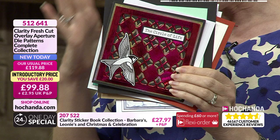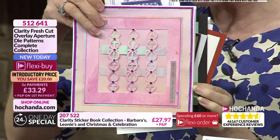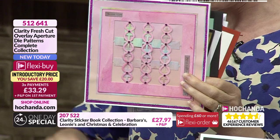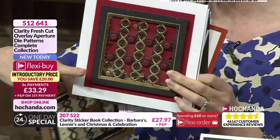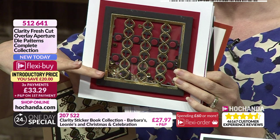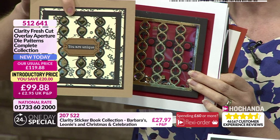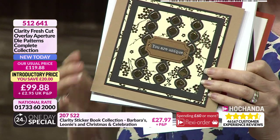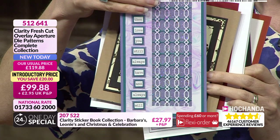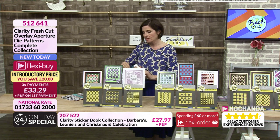And think about the waste. Think about layering them up with other collections. I mean, so many of you are going for the entire collection, the complete collection. Here's the waste. So you can see that's the kind of chain mail effect. And then you've got the waste from it, which now becomes the card itself. And then things like that. So they are really brilliant dies to have.